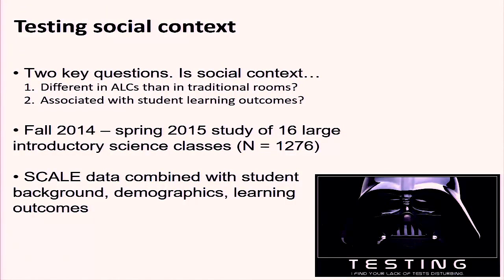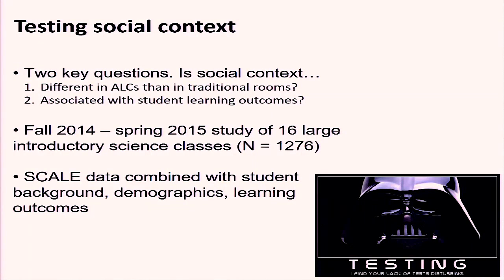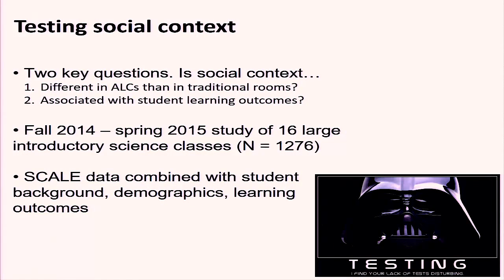So we set out to test social context and its relationship with the student learning experience and student learning outcomes. We're trying to answer the two questions you can see on this slide. Is social context different in different types of learning environments? And does it have any connection with anything we care about as educators, with learning outcomes or the student learning experience? So we've administered the social context survey in a lot of classes to a lot of students, and we have a large data set with which to examine this question now.